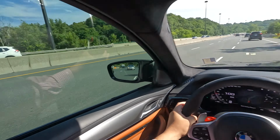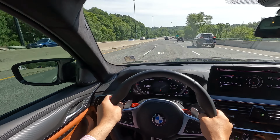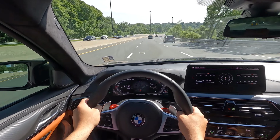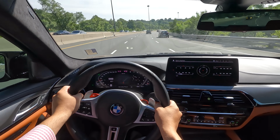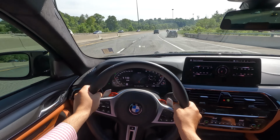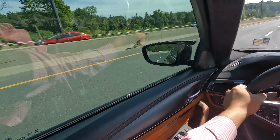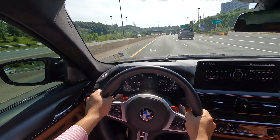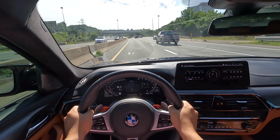But this is an M5. You don't buy the M5 for driver assistance. You buy this because it's a wicked car to drive. Insane amount of power. Aggressive brakes too.